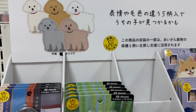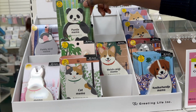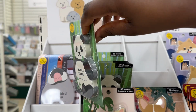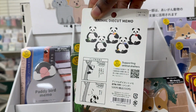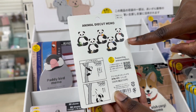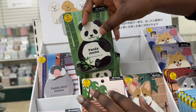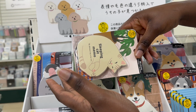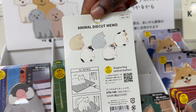We're going to shift gears a little bit and take a look at some memo pads. These are animal die cut memo pads, and basically these are an initiative that helps with saving animals across Japan. These are 100% made in Japan, and they are all designed to look like different kinds of animals. In each of the packages you'll find 5 different designs. For example, this is a panda design, and you'll get 5 different styles of the panda. There's also a QR code on the back that you can scan, and it can tell you more about the initiative.